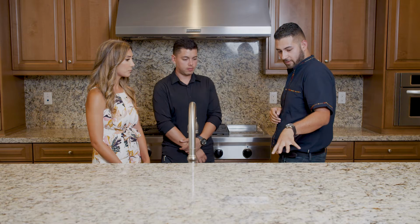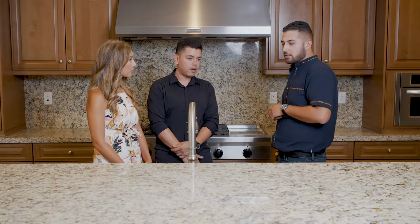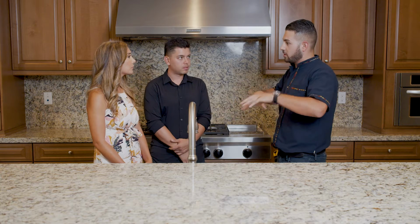Okay, not bad. Awesome. And then at the same time, we can template for the countertops and start fabricating that as well, so we can work simultaneously on different projects with different crews. Which is kind of how we operate.